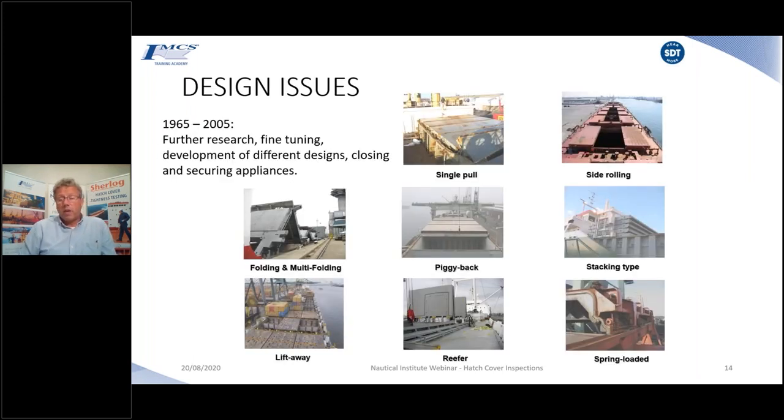And of course, because so many different ships have different needs, different trading patterns, different ways of operation, and so on, we end up with quite a big variety of different types of hatch covers for different types of ships. As you can see, I have just shown 8 different types, and there are a few more. But again, these are the ones that are the most frequently seen nowadays.